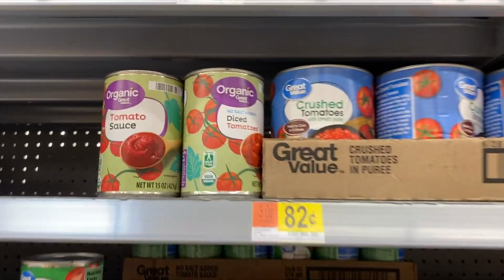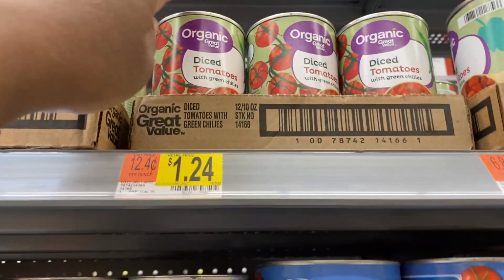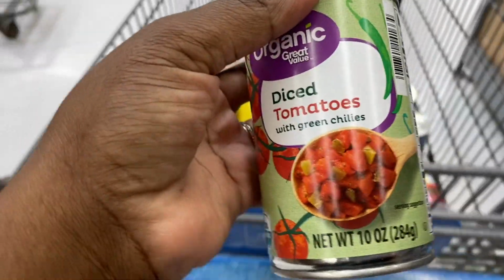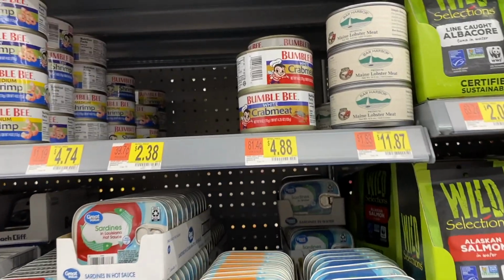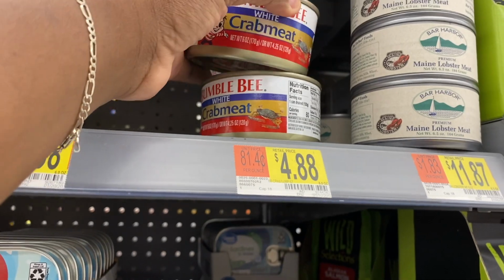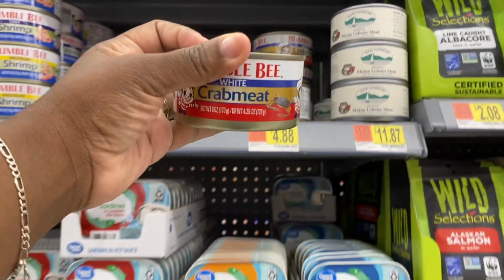You guys know I put my diced tomatoes with green chilies in everything. So I'm gonna pick up 1 can because I think I have some at home already. I'm going to make some stuffed salmon, and I'm going to use some crab meat to do it. So I'm going to pick up a can of this.